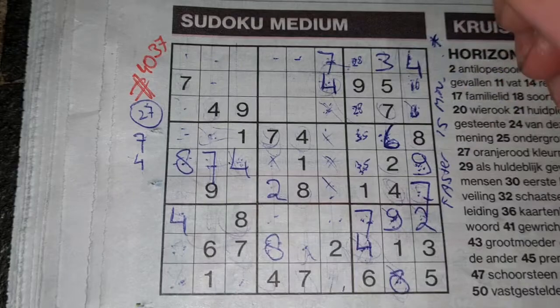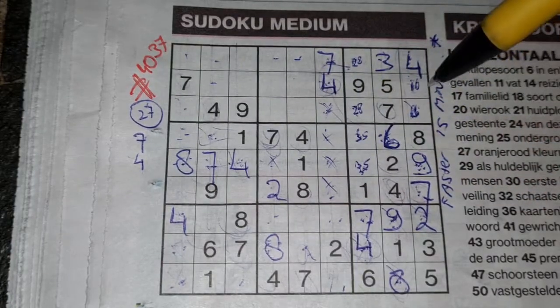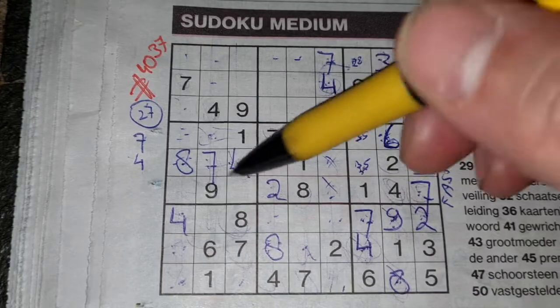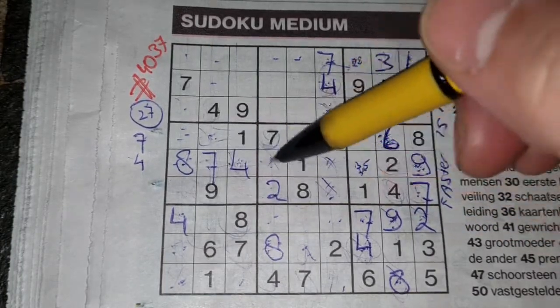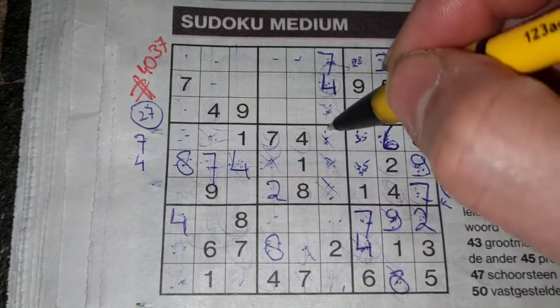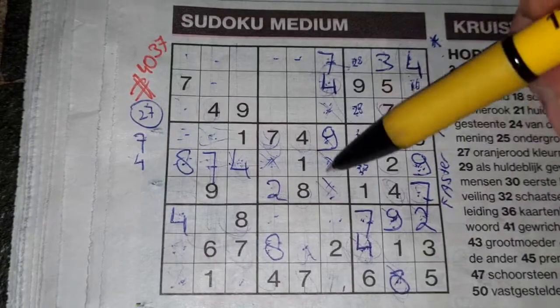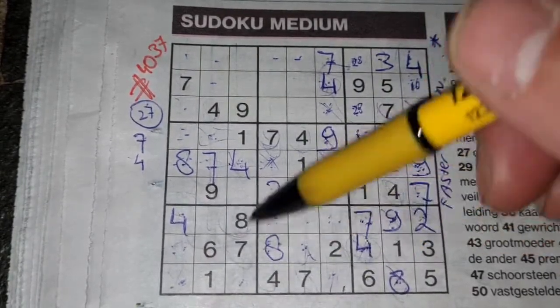We have here in this big square 4 missing numbers. One of the missing numbers is 9. We see here 9 in this row, so no 9 there. Here 9 in the middle row, so no 9 in these 2 boxes. So 1 box left for the 9. Should be there.